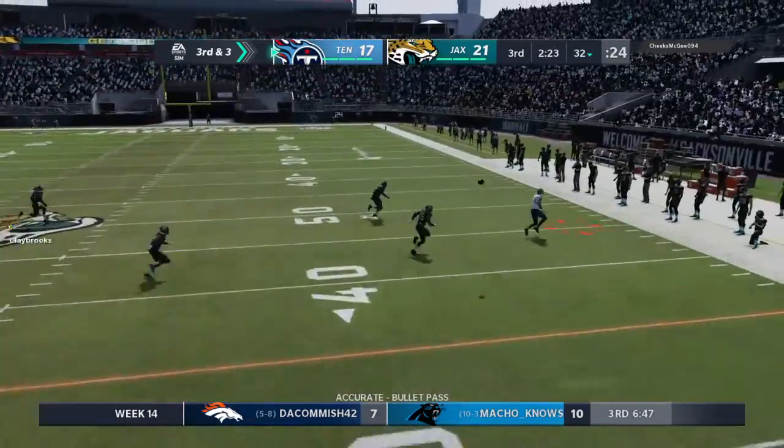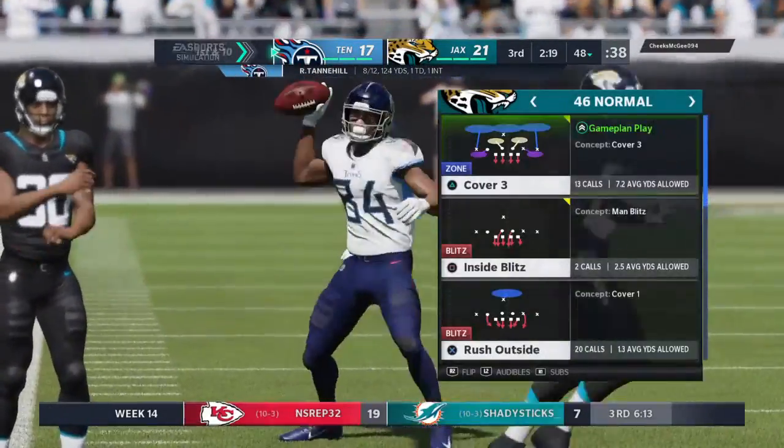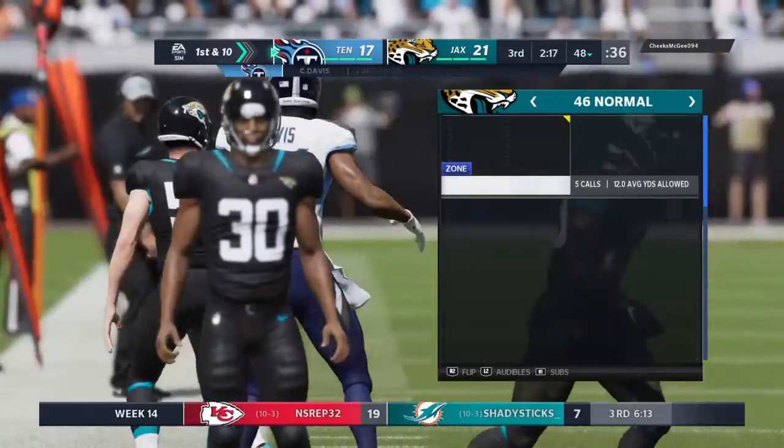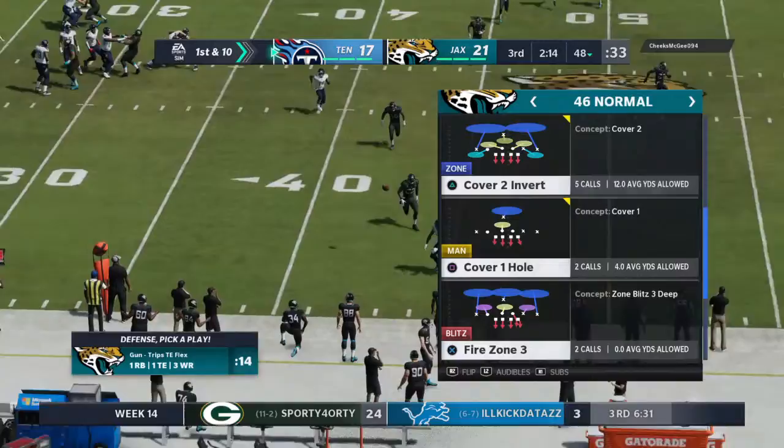Tannehill with a play fake to Henry. He'll throw instead. And he's got a man, Corey Davis. And he slips up past the 45 before being tackled. Give him 16 yards there, a Tennessee first down.